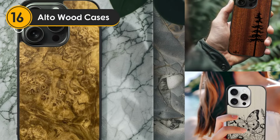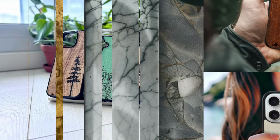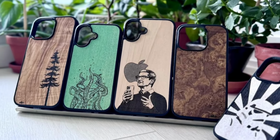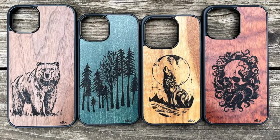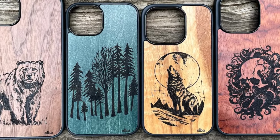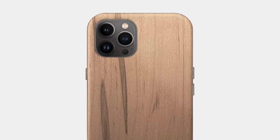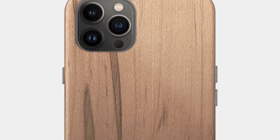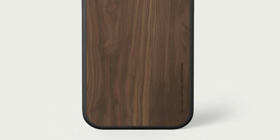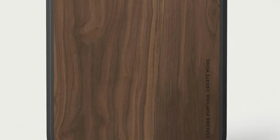Number 16. Alto Wood Cases. Alto's wood cases for iPhone 16 offer a unique natural aesthetic. They feature a custom laser engraving option, allowing users to personalize their cases with any design. These cases appeal to those who prefer an organic, eco-friendly look while still wanting to add a personal touch to their phone protection. The wood construction offers a warm, tactile feel different from typical plastic or metal cases.